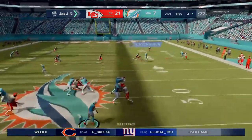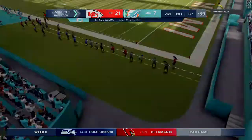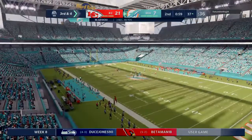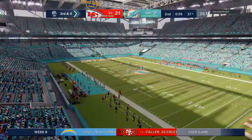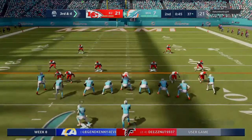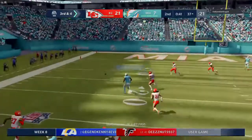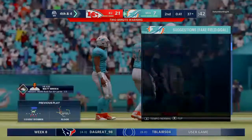On 2nd down, Tua. On the right side, open is Gesicki. 8 yards on the completion, but now they face 3rd down. One of the advantages of zone defense, as I remember it, is being able to see the play develop in front of you. One of the disadvantages, when they find those levels where they can hit you with it. Sometimes behind the corner and in front of the safety, it makes it tough to defend. The Kansas City defense, tough to throw on there, and now it's 4th down.